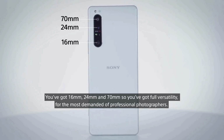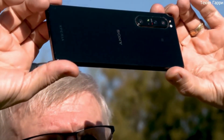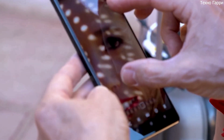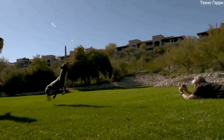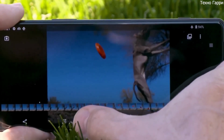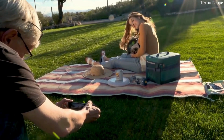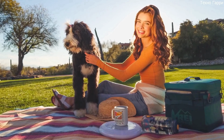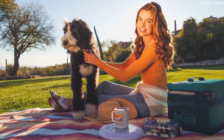The camera includes a 12-megapixel main sensor, a 12-megapixel telephoto one with 3x optical zoom, and a 12-megapixel ultra-wide sensor, alongside a 3D time-of-flight sensor that will offer groundbreaking autofocus technology. It's using a technology that Sony developed for its alpha range of cameras, and the aim here is to give you the best shot through stronger autofocus.